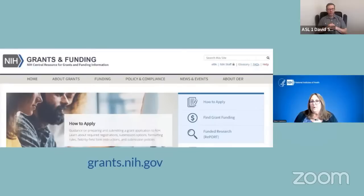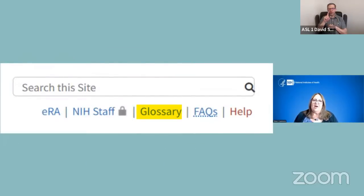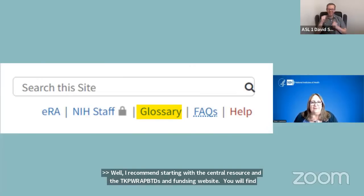In the upper right-hand corner of the site, just below the search bar, you'll find a handy set of utility links. There's a glossary that can help you decode the NIH grant speak, including all the many acronyms we use. We love our acronyms. Oh, indeed we do. So many acronyms. I still frequently refer to the glossary.